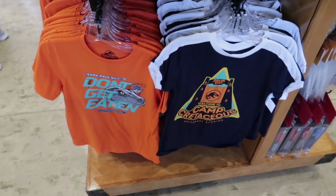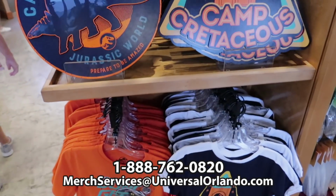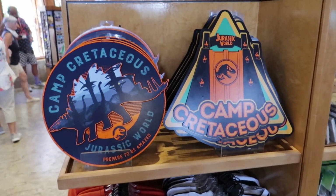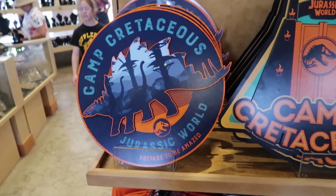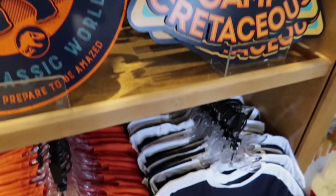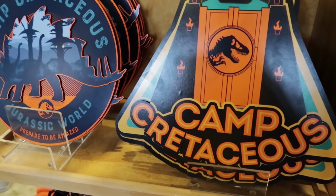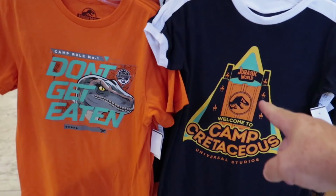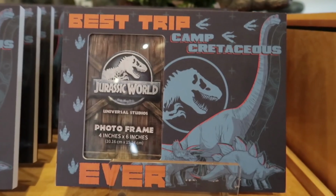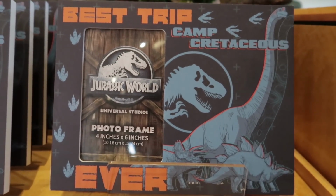There is a fair amount of Camp Jurassic merchandise in here. Camp Jurassic, that animated show on Netflix. A couple of wall plaques right up here, and some t-shirts right down here. Both plaques are $30 each. This t-shirt's $28. This one's $20. $25 for the Camp Jurassic picture frame.